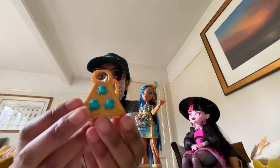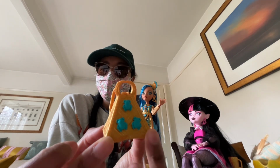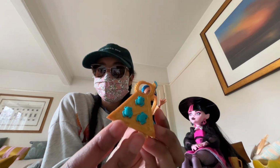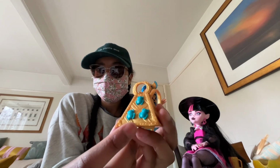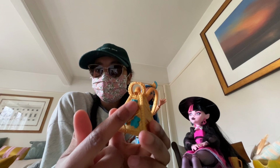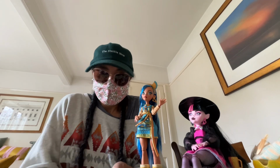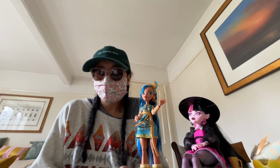I do like her bag though. Now, I'm not a fan of bags that come with the dolls, but this bag I particularly like. I know it's plasticky and all that, but this bag really is so cool. It's got the scarabs, very much a common theme in ancient Egypt. There are always stones. And inside, I already put her stuff inside.